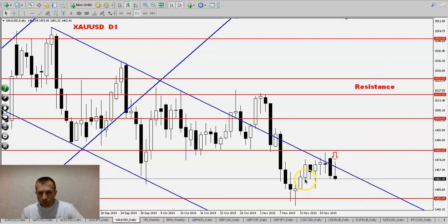And also we still have an inside bar structure. You can see this is a mother candle, these are baby candles, and all these candles are inside this trending range. It's quite tight, and I don't like to trade it now. It could be a bull trap or a bear trap for me.